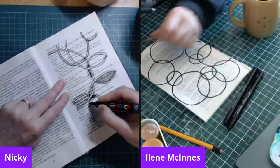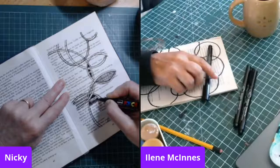Yeah, that's a good idea. I should go get a ruler. Oh, no, I have something here. Do I have something here? Oh, I do have something here. Yay.